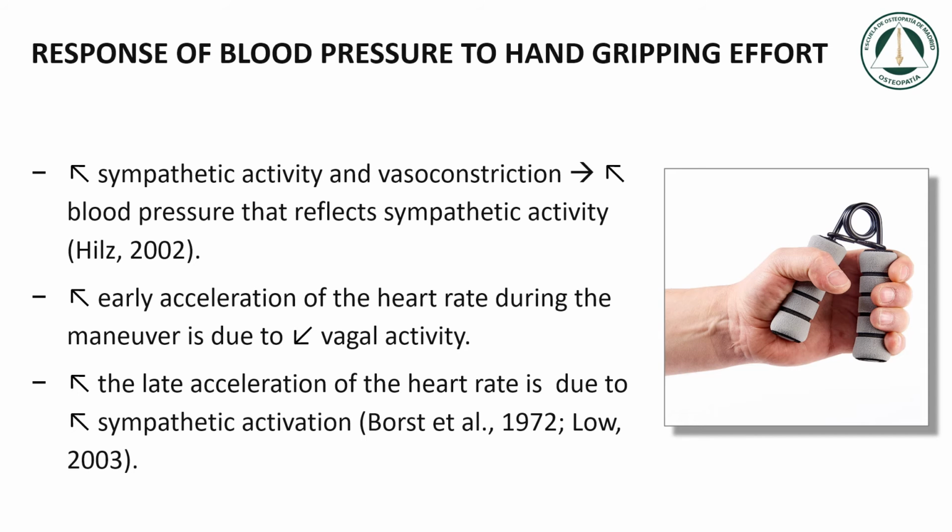Increased sympathetic activity and vasoconstriction induce an increase in blood pressure that reflects sympathetic autonomic activity. Hiltz, 2002. The early acceleration of the heart rate during the maneuver is due to a decrease in vagal activity, while the late acceleration of the heart rate is the result of sympathetic activation.